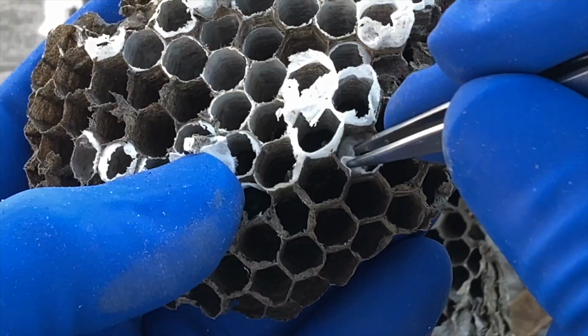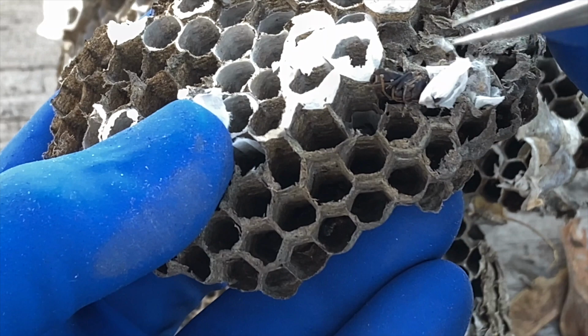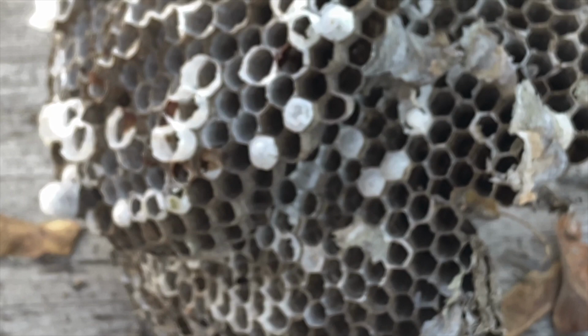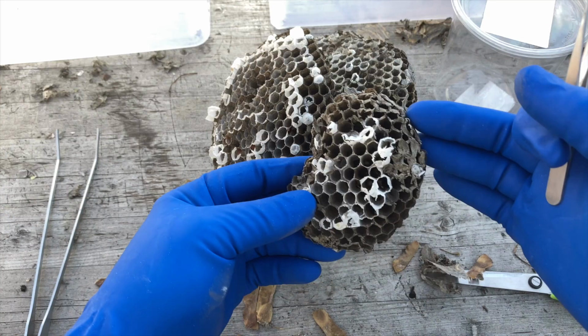The last one for this comb is here. This one never got very far along at all from the larval stage. See, it started to develop its exoskeleton and then it seems to have been eaten, which was probably parasite activity. The abdomen is chewed off. All right, let's take a look at the next comb structure.